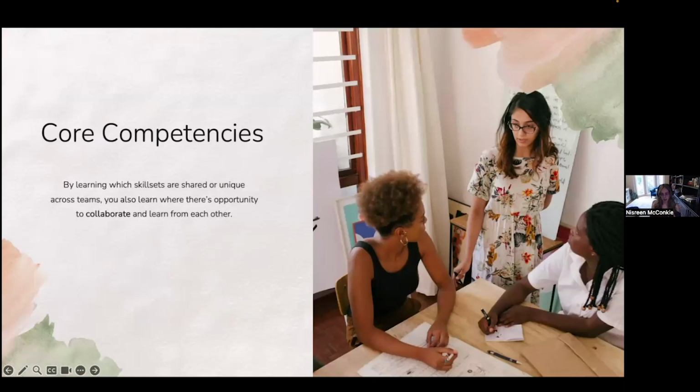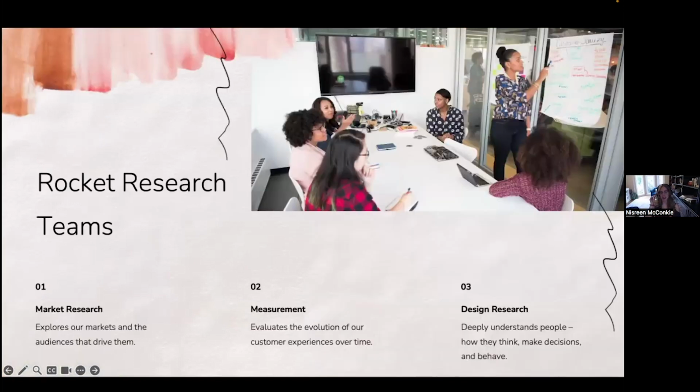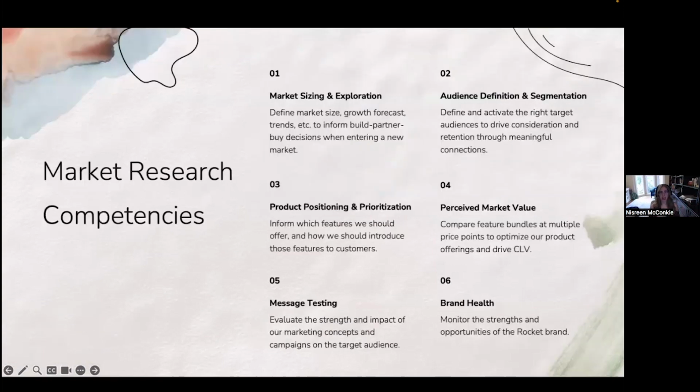And so what we ended up doing is creating statements to define who everyone was. So market research was: explores our markets and the audiences that drive them. In one sentence, that's how we defined our market research team. Measurement: evaluates the evolution of our customer experiences over time. Design research: deeply understands people, how they think, make decisions, and behave. So this really helped us articulate who these teams are in a way that felt both unique and accurate. And then we decided to start breaking this down even further.